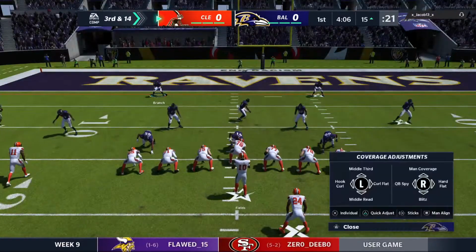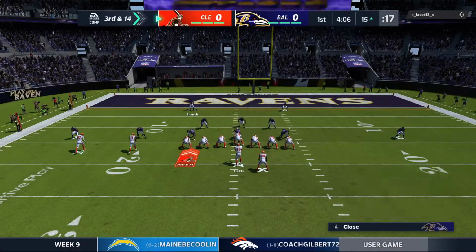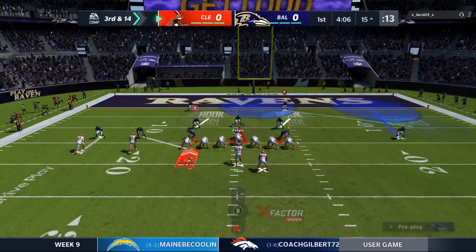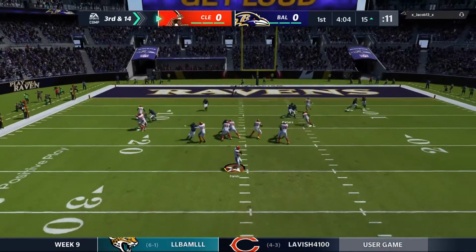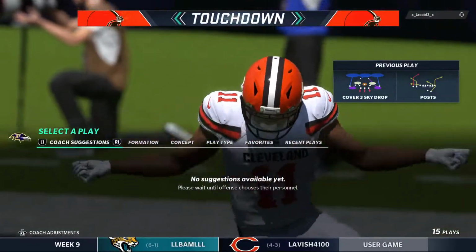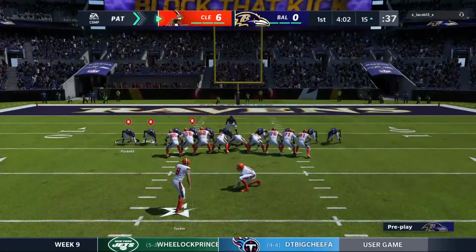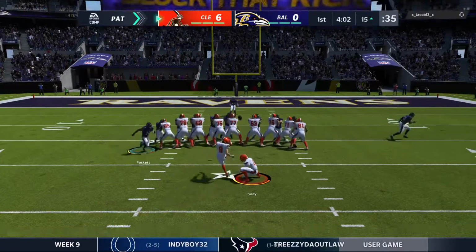The chance of wasting this great starting field position, a real threat. This is 3rd and long. Out of the gun, they'll look to throw. And this is caught. Touchdown, Cleveland. Donovan Peoples-Jones, his first touchdown on the year. And the Browns have taken the early lead.